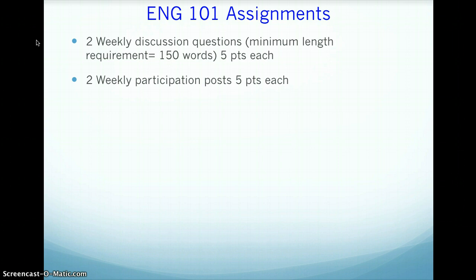Notice there's no minimum word allowance there. You don't have to have 150 words. However, again, you can't just write, I agree with you. You have to in some way add to the discussion.